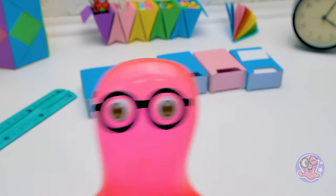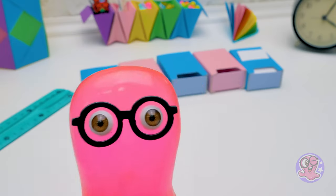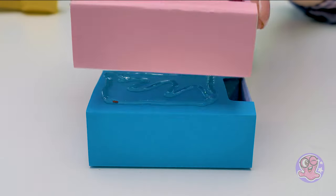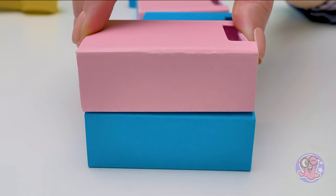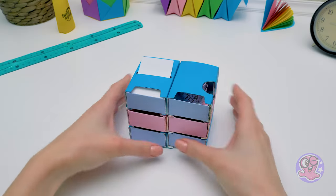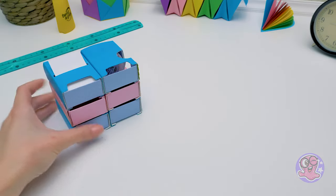Awesome, so handy! Sue, where's the set of drawers itself? You decided not to make one? Of course I did, I was just about to put it together. But first, let's glue our drawers together. We'll need 6 drawers all in all. And here's the last ones! Our set of drawers is almost ready.